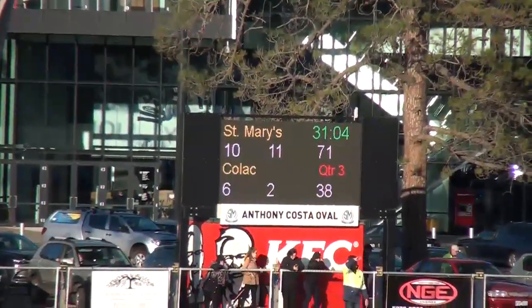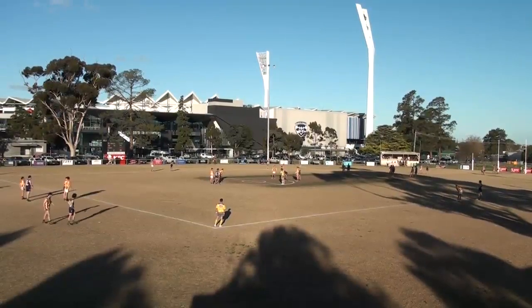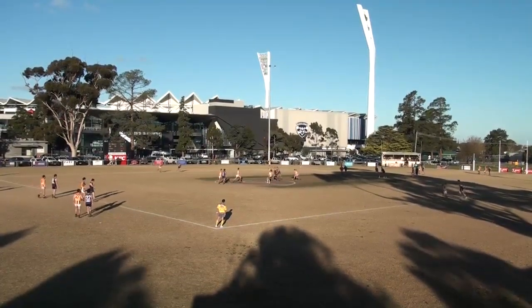10-11-71, the home side, the Saints. Colac 6. No, apparently Eddie signed Buckley for another 10 years. Said he likes losing. Milky dropping a bomb.